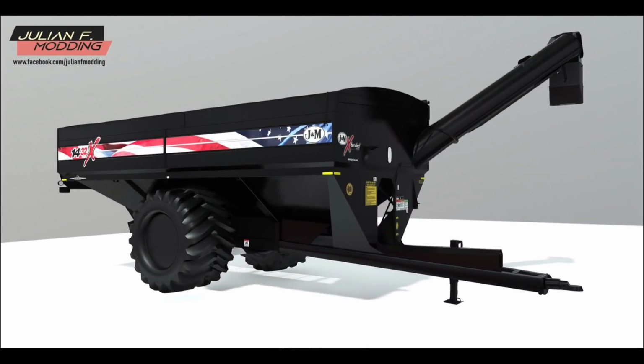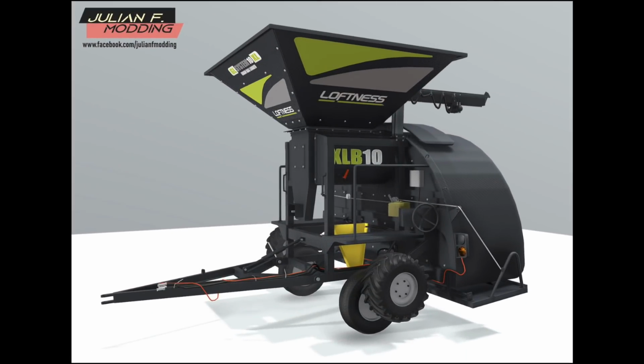They also show off their J&M X1432 grain cart. They are in-gaming it now, but still have to change some things on the model before it will be completed. And they show off their Loftness grain bagging pack. The model and textures are complete, just needs to be put in game. They're also working on a 16x map, which is going to be absolutely insane.